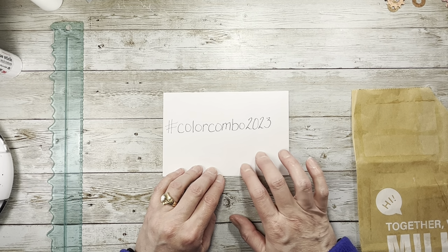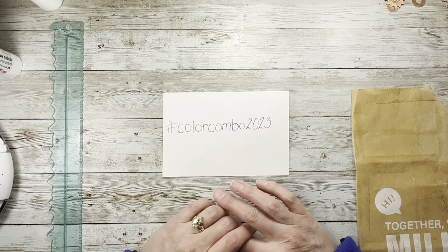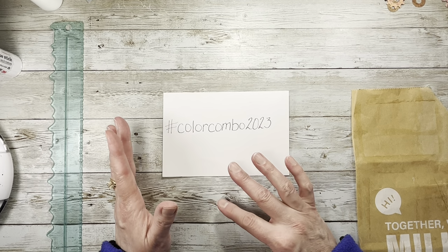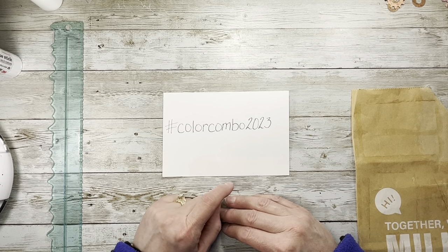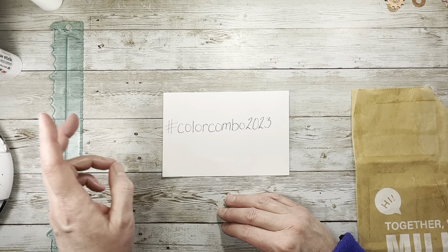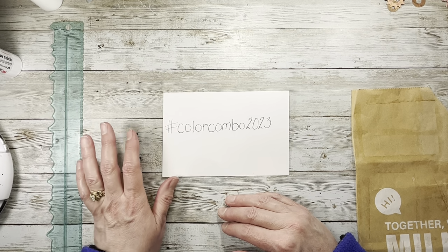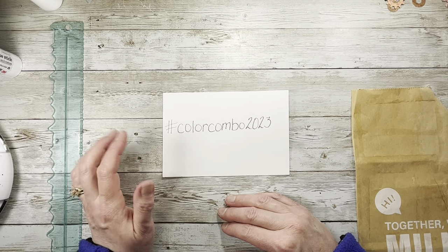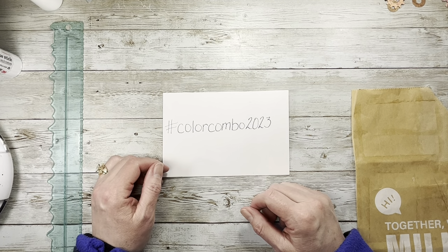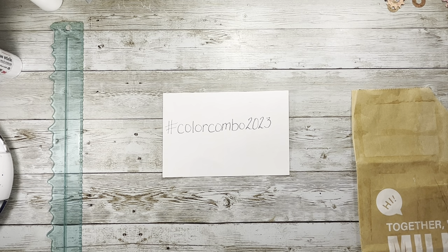So the color combo challenge is each month she picks one basic color, like this month is blue, and then she'll have different shades of blue plus another color. That's why it's called a color combo. Each week you get two colors, and you're supposed to use both of those colors in a collage or a piece of ephemera. I'm sure you could do a painting. You can do whatever you want, as long as you're using those two colors. It's just to grow our use of color, because we get in our ruts and end up using the same colors all the time. So it's just a way to explore color.